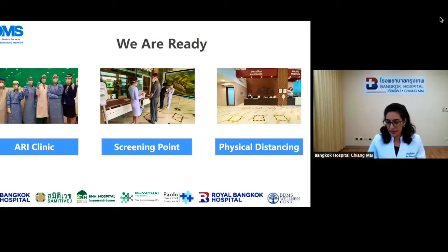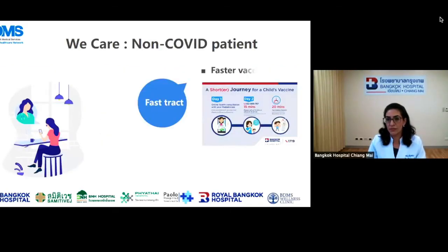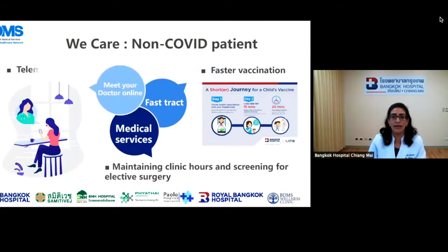The other thing that's quite significant here is the ongoing care for the non-COVID patients. As I mentioned earlier, though we have a pandemic going on, the care for non-COVID-19 patients should not lag behind, so we have to continue these cares. We've also implemented telemedicine for follow-up or continuing care for patients who need it, like the hypertension clinic, diabetic clinic, thyroid clinic, as well as child health supervision.